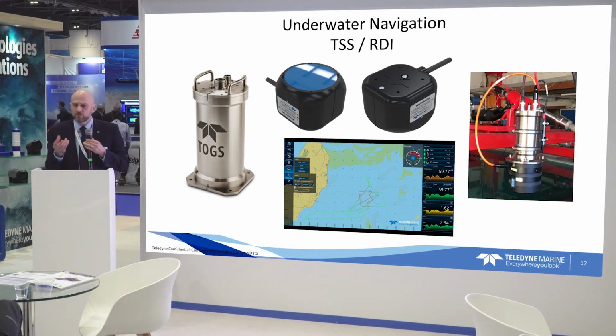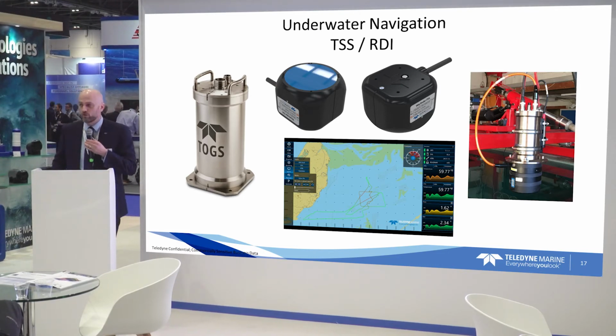But we're also making very tiny DVLs, and Grant Jennings is going to talk to us this afternoon on the Pathfinder, on the Wayfinder. As people reduce the size and want to have swarms of little robots out there surveying the seabed, it has to be low size, low cost, low power, and we're answering that with a system that's also high performance.